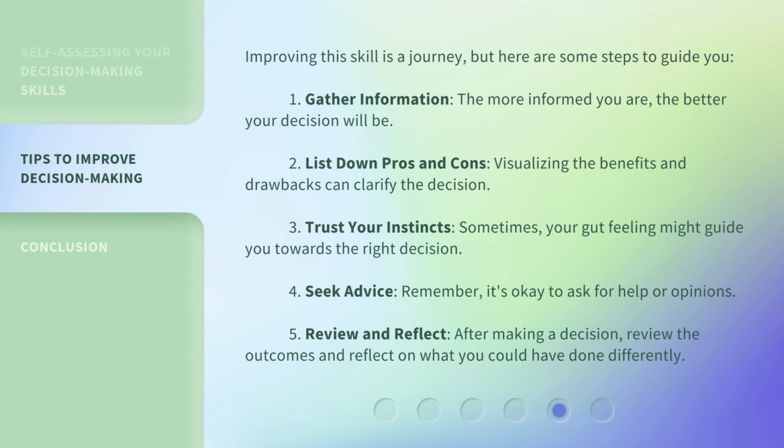Improving this skill is a journey, but here are some steps to guide you. 1. Gather information. The more informed you are, the better your decision will be. 2. List down pros and cons. Visualizing the benefits and drawbacks can clarify the decision.